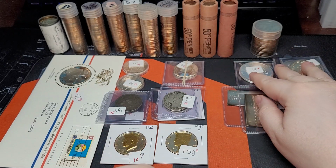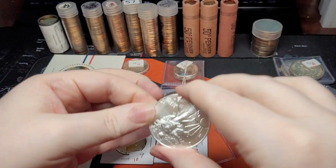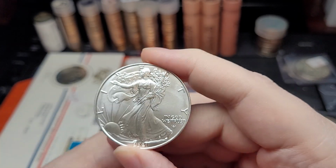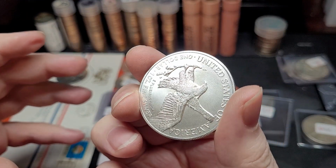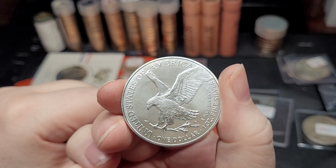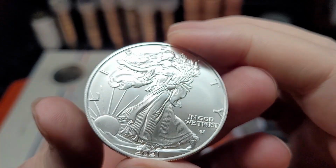Okay, oh yeah, there's one more. Silver Eagle. I don't know why I got this. Oh yeah, I do. I remember. I usually don't buy too many Silver Eagles because I got a lot of them already. But this was a 2021 Type 2. So you have a different back. This is the first year of this type of back. I have a 2022, but not this one. And this has no mint mark.